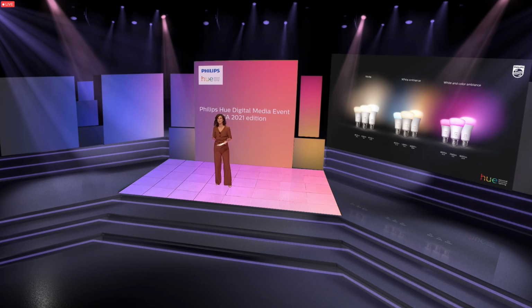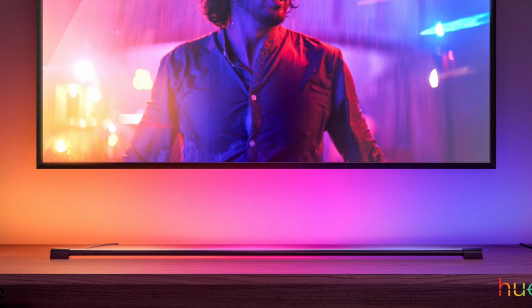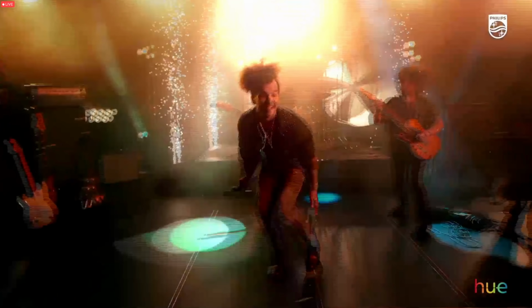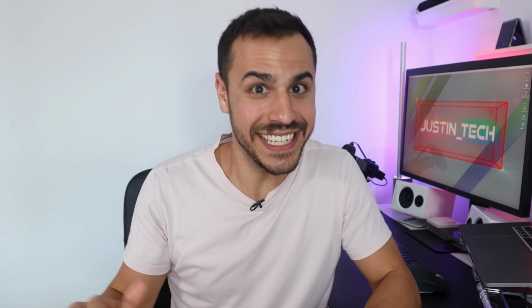Philips Hue had a digital event and announced a ton of new products and updates, and today I'm going to tell you all about them. They announced some really big updates to the Philips Hue app and the HDMI sync box that are going to get you as excited as I am.